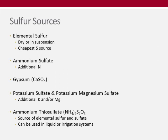This is, again, just kind of a background slide in terms of looking at the different sources that we have available. Of course, elemental sulfur is always an option, but not always immediately available. Ammonium sulfate, very popular source. Gypsum, calcium sulfate, very popular source. There's also potassium and mag sulfates, and then ammonium thiosulfate. So these are really the tools that we have to help address deficiency, right?